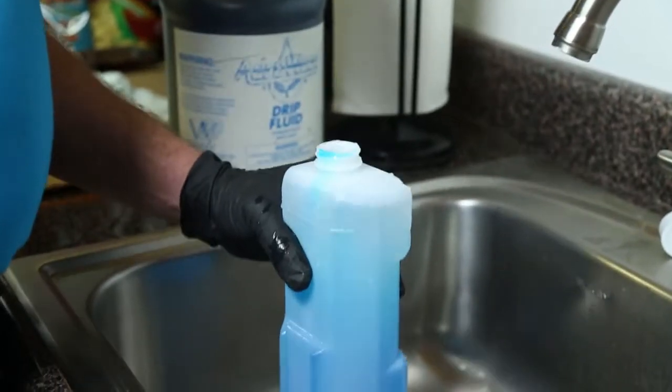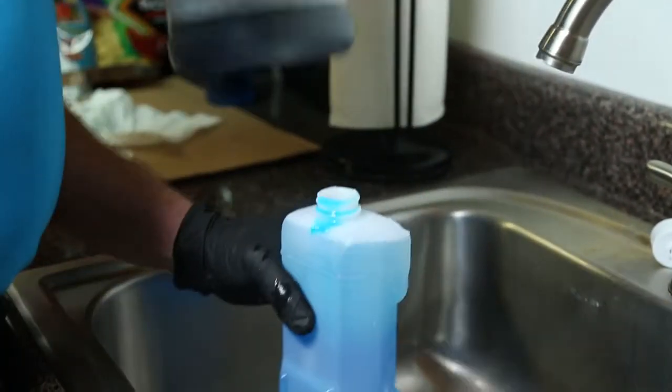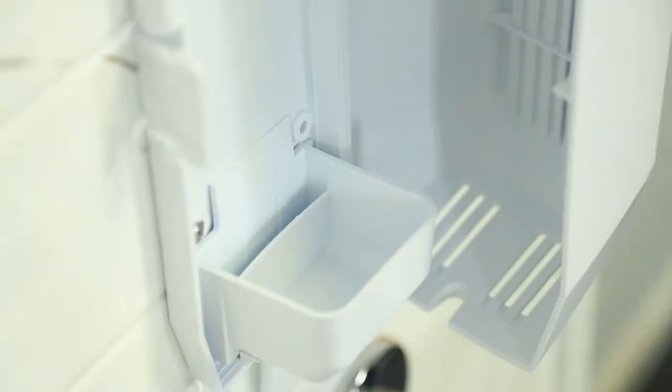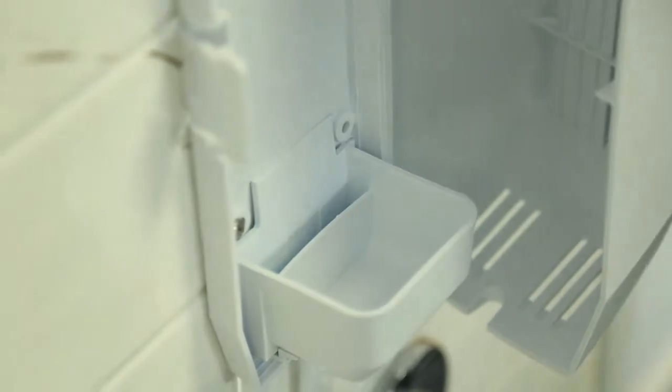Pour in the odor counteractant concentrate to the fluid fill line. After you have taken out the wick holder and dispensing bottle, you should look at the condition of the reservoir and the inside cover. If it needs cleaning, then this should be done prior to replacing the odor counteractant fluid. Also, before replacing the bottle, the wick should be changed.